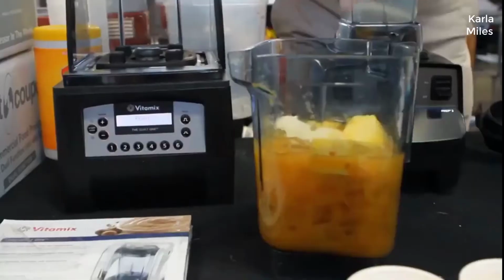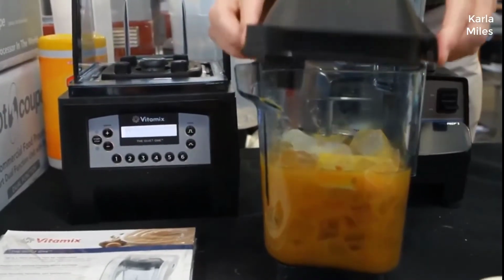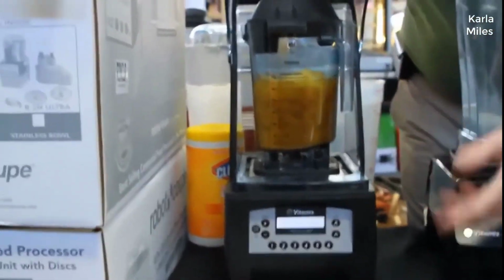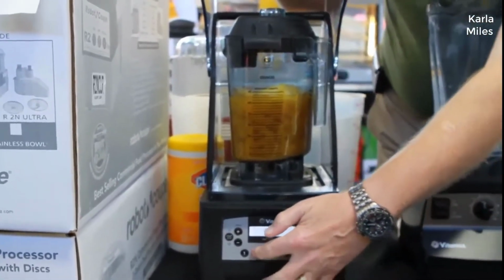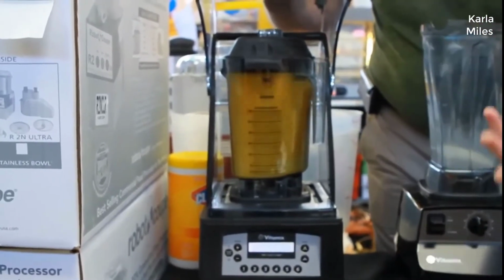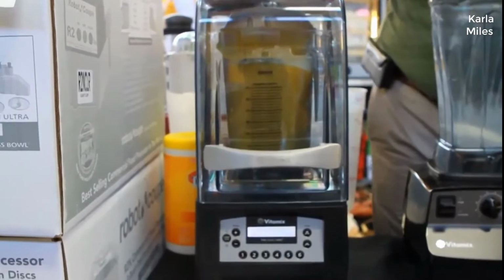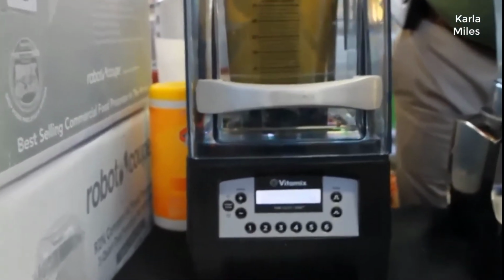We've got a mango smoothie, we've got ice, whole fresh fruit. We're going to put it in here. I'm going to run it first for a second and then close the cover so you can see. I run button number 2. That's what happens when you close the cover. That's why we call it the quiet one.